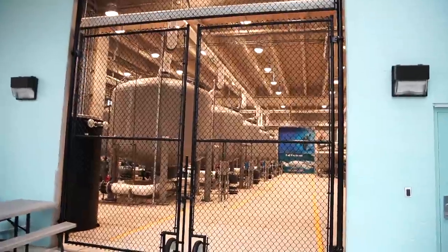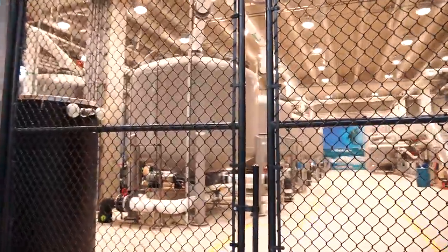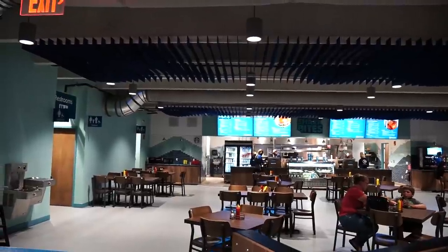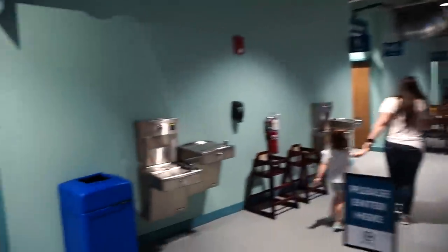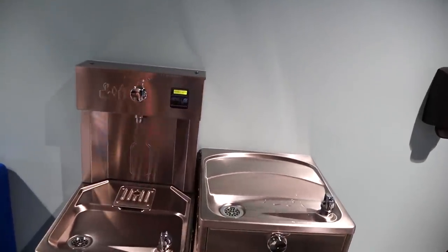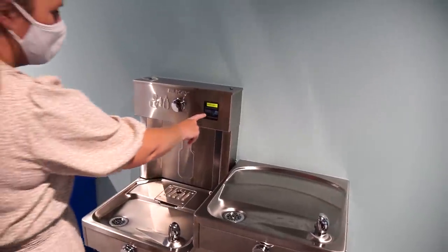Another thing that's really interesting about this aquarium is that they just bring in water from the bay and they filter it all right here. They use just regular ocean water that's been filtered. There's a cafe here called Shark Bites. Wonder what kind of food they've got. Also, everywhere around the museum, they have these water bottle fillers. I love those because it tells you how many disposable plastic water bottles you have not used by using this.